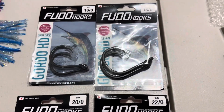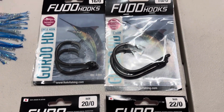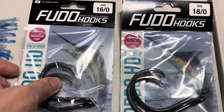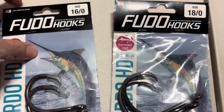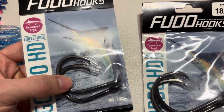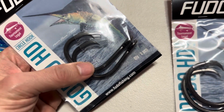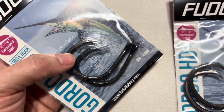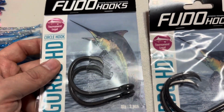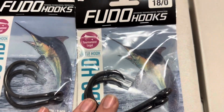So stay tuned for that when those are done. Okay, the FUDO Gordo HD circle hooks. This is their brand new product. You can see the packaging's a lot different. They're tournament legal, as the packaging says. So these, kind of like the Super Oceans, do have a wider gauge to the hook relative to other circle hooks.